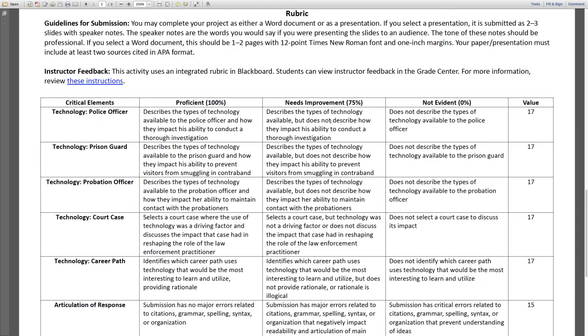So the technology for a police officer: describe the types of technology available. I'm sorry, we should move over here to proficient. It describes the technology that's available to the police officer and how it impacts his ability to conduct a thorough investigation. The prison guard: the types of technology and their impact on the ability to prevent visitors from smuggling contraband. The probation officer: describe the technology and how it can impact the ability to maintain contact. And here is the court case. I bring this to your attention because you select a court case where the use of technology was a driving factor and discuss the impact that case had in reshaping the role of the law enforcement practitioner.